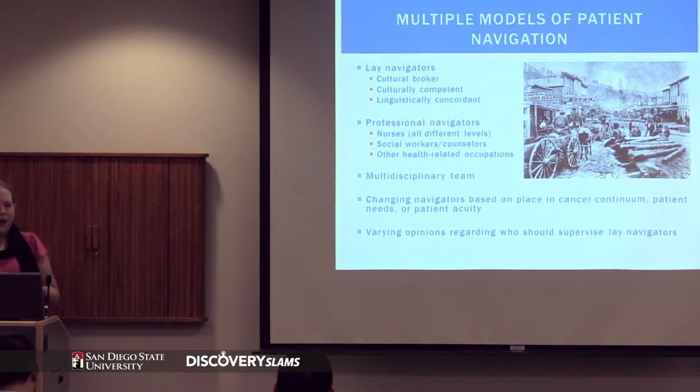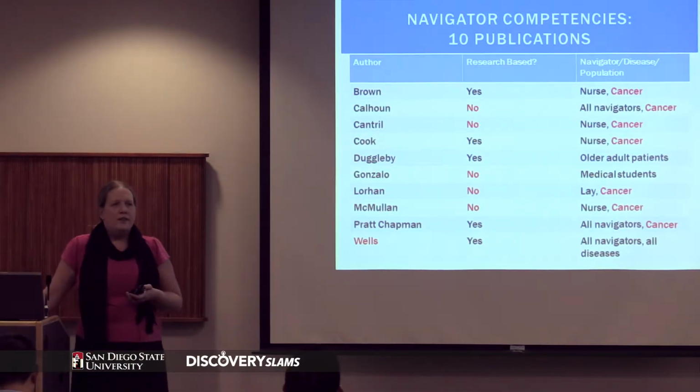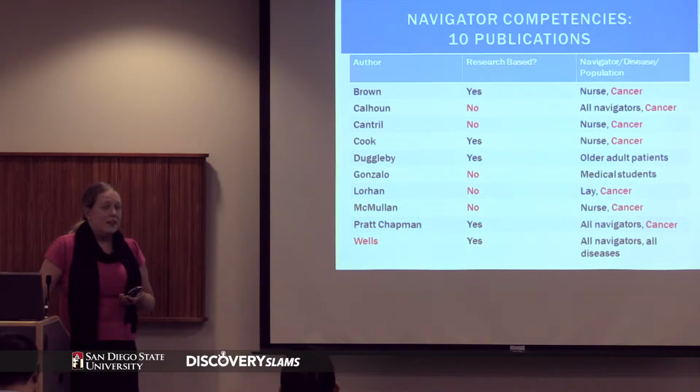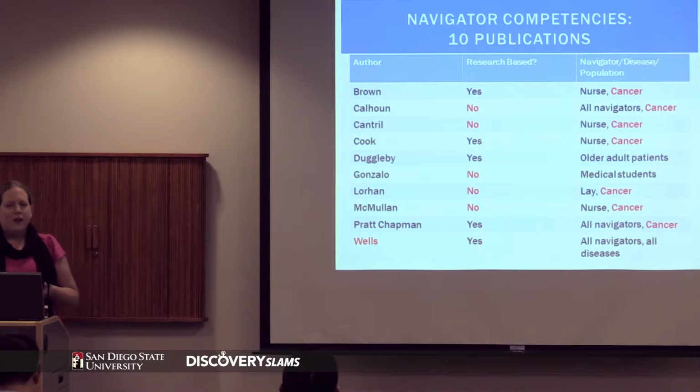So we're not really sure when to apply which model where. And we're also not sure what navigators should know. There have been 10 different articles, and when I say articles, it's pretty loose. Some of them are in magazines, that indicate what patient navigators should know how to do. Only a few of them are based on research, only about half. And some of these agree with one another, but some of the competencies are very specific to a population or a particular service.